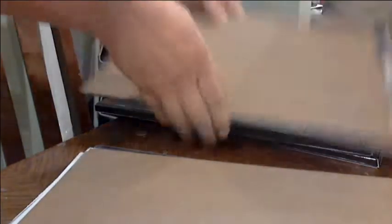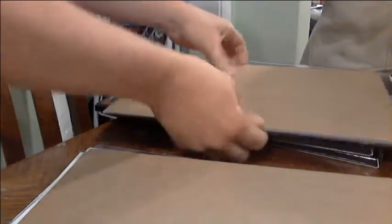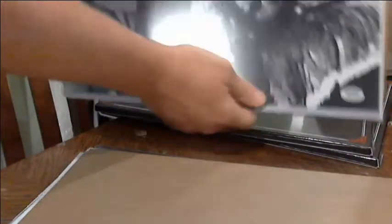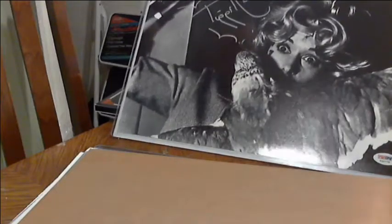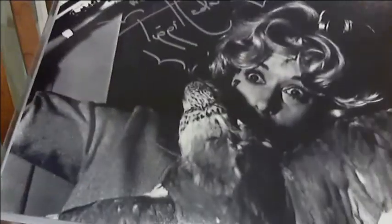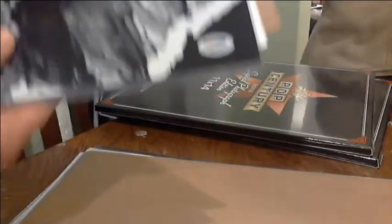Box number 8, one that we saw in the 8x10 break that we did. This is Tippi Hedren from The Birds. It says here, Tippi Hedren. Has a picture from the Alfred Hitchcock movie, The Birds. Tippi Hedren. Box number 8.